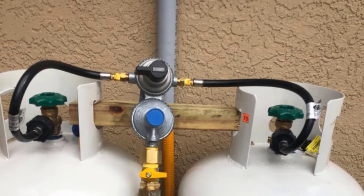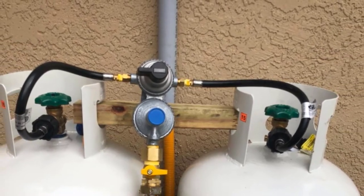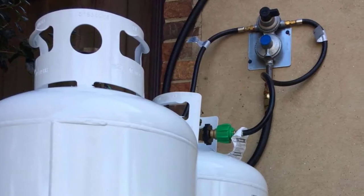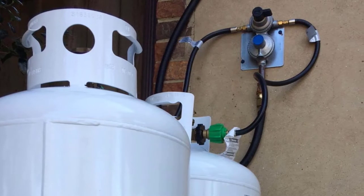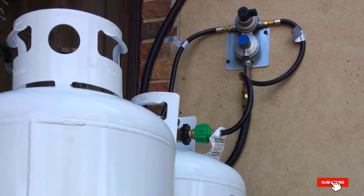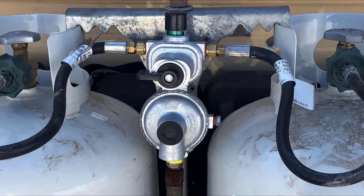Finally, we also like how the unit allows for the removal of the empty tank without affecting the propane supply. Plus, it also has an indicator that signals when the tank is empty. Overall, we think this is one of the best regulators in the market, if not the best.